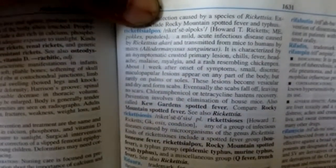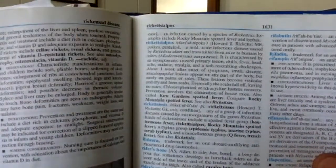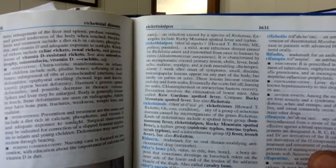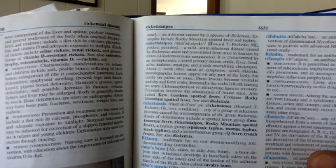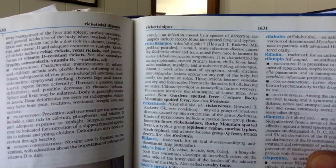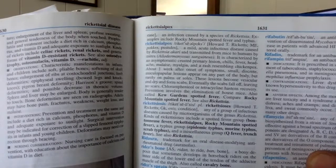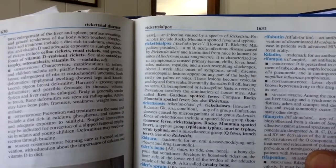Let me see it. Uh-oh, that's going to be kind of hard. That's what else it causes. Let's read what it says. This is the stuff that's in the vaccine now. Remember that. A mild infectious disease caused by Rickettsia akari and transmitted from mice to humans by mites. See, they made this stuff. Bill Gates and the CDC and all them people, they all in it together. You see all those pharmaceutical companies rushing to make a vaccine. This is the stuff that they putting in it. Smallpox, Rickettsialpox.